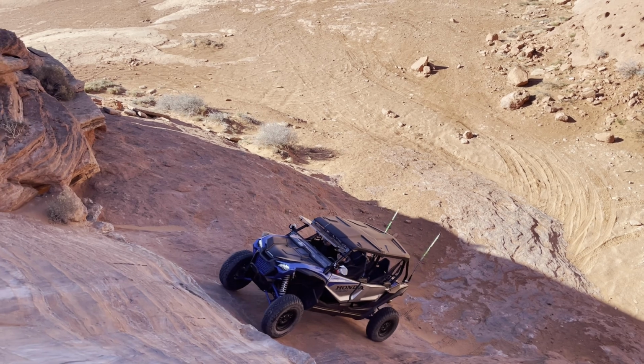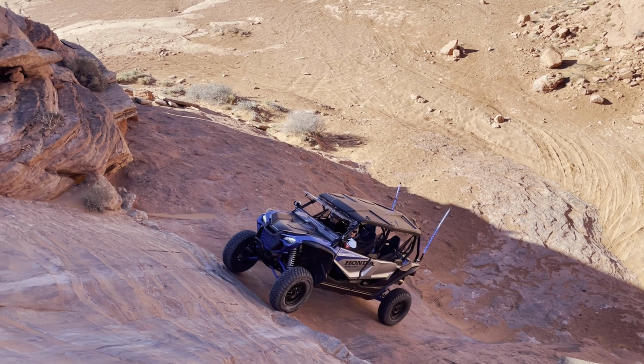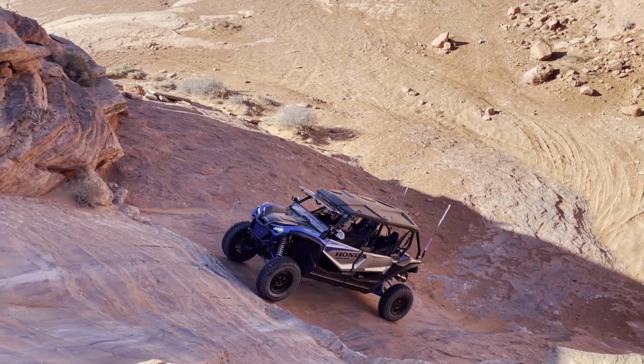Kevin is also getting used to driving this car, which has an automatic dual clutch transmission instead of a belt. As Kevin is figuring out how the new transmission behaves on the rocks, he starts to slip to the passenger side. He immediately does the correct thing by listening to the spotter and stopping. Alright, back.